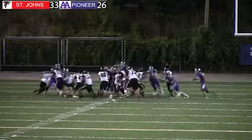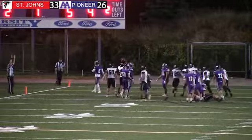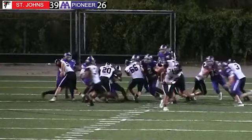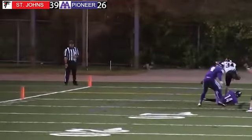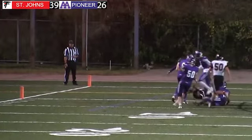Kudwa hands off to Medlock, trying the right-hand side. Medlock cuts through, dives in. Touchdown, Medlock. That'll make it 39-26, extra point pending. Pioneer now down 13 with an extra point pending. 9:37 left to go in the fourth quarter.